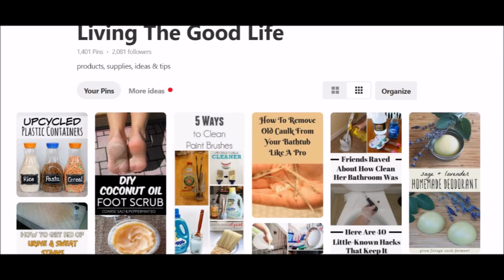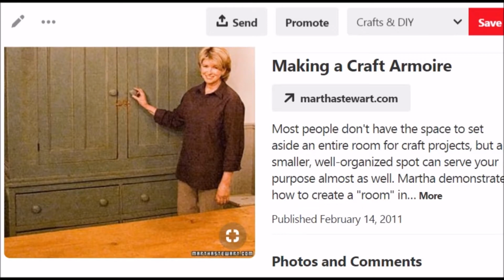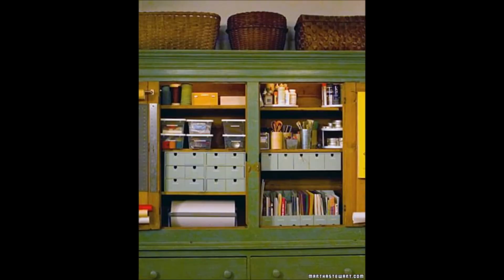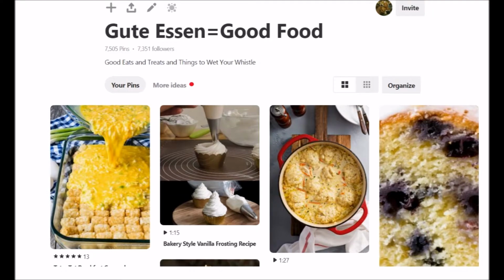My Living the Good Life board is home to pin number 2. This time of year, lots of people think about reorganizing and decluttering. Martha Stewart pinned this idea for converting an old armoire into a craft cupboard. I'm thinking you could do the same thing with an old entertainment center or closet. Most people don't have the space set aside for an entire room for craft projects, but a smaller, well-organized spot can serve your purpose almost as well. Every crafter needs a convenient storage space for their craft tools and supplies. Thanks a lot, Martha.